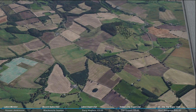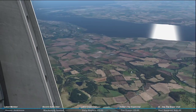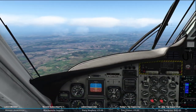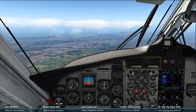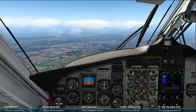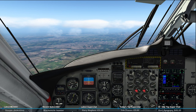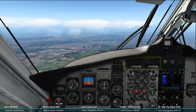Look at that ortho. It is awesome. Looks really good up here. Water's looking a bit lifeless though, but I know X-Plane does that when you have no wind simulators. Have I definitely got Active Sky running in the background? Just double check that. Yeah, 100% running. Superb.